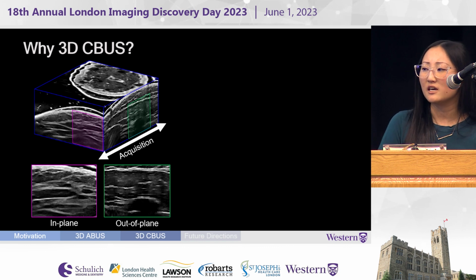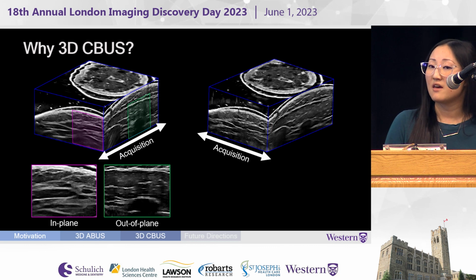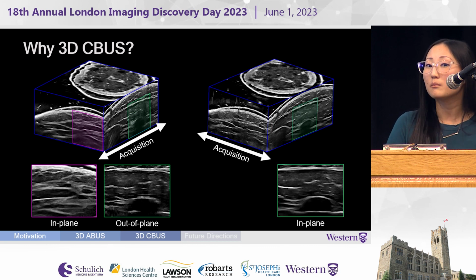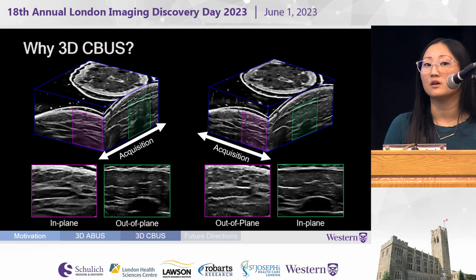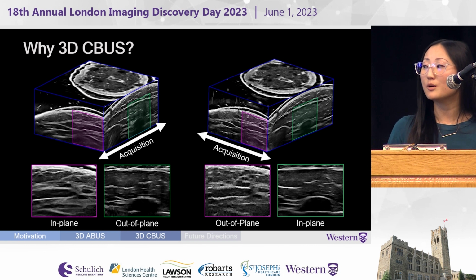So intuitively, if we acquire another 3D ultrasound image in the orthogonal direction, then we would have a complementary in-plane resolution and a complementary out-of-plane poor resolution. So we really hypothesize here that combining these two orthogonal images can improve that spatial resolution uniformity by recovering that poor out-of-plane resolution from that scan direction.